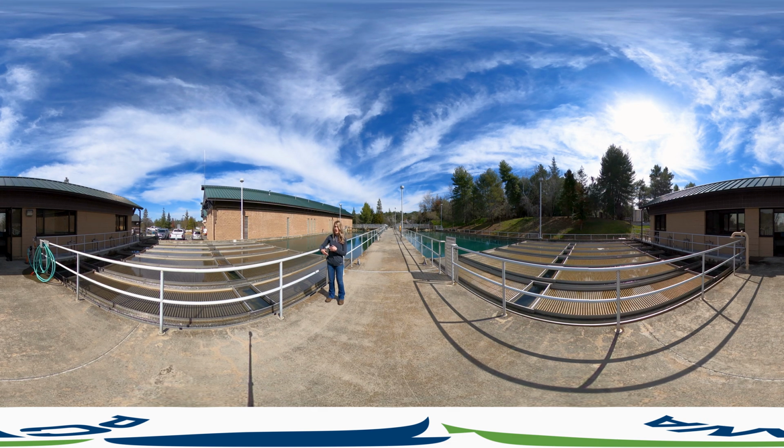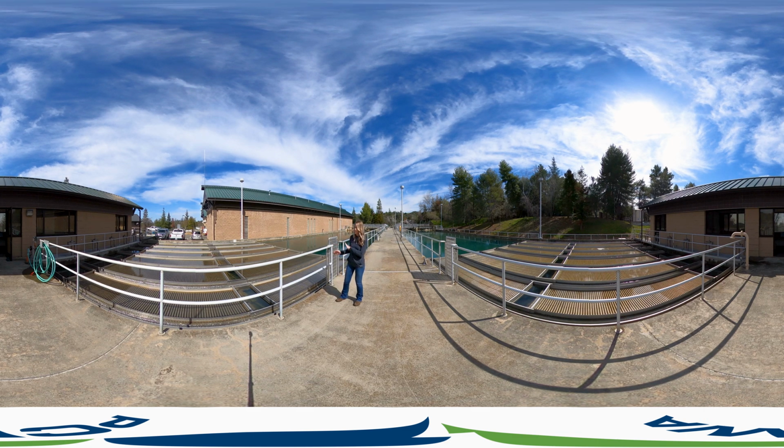So that sludge slides down and lands at the bottom of the basin, where the chain and flight system that I mentioned before is going to take that all the way down to the collector trough and remove that from our basin. So from here, we actually move into our filter area, and I'm going to talk about filtration next.